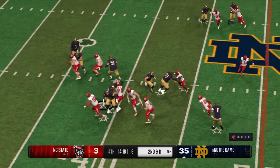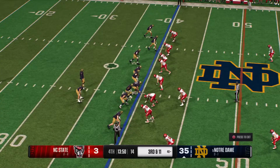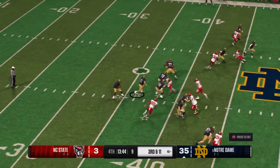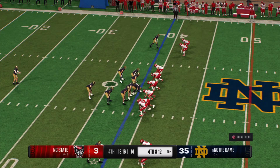Leaves it with the back. Really nice stop there from this senior leader. Here they come, facing 3rd and long from the 40. From the gun, the running back looking for room. They bring him down, and he's going to lose a yard on that one. The Irish send out the punt unit.